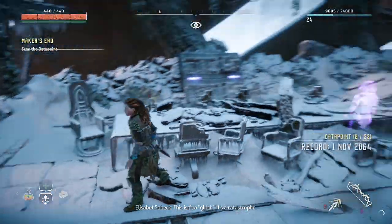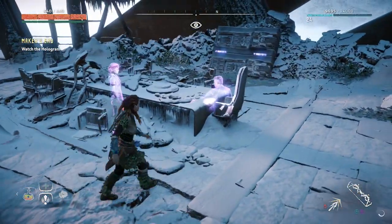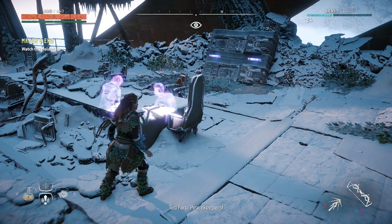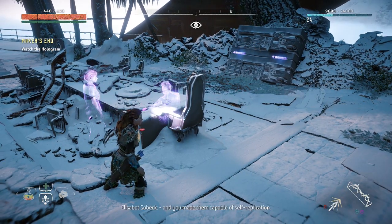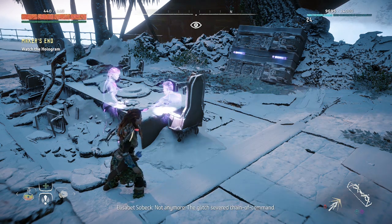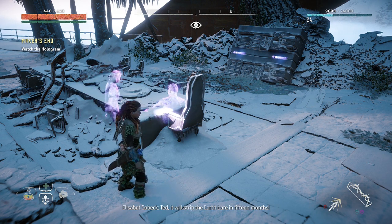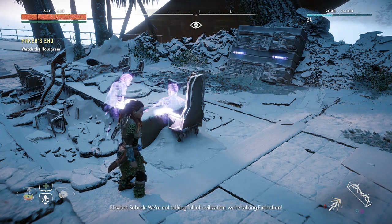This isn't a glitch. It's a catastrophe. Fully aware. It's bad. Bad? Jesus, Liz. It's not bad, Ted. It's apocalyptic. You built a line of killer robots. Peacekeepers. That consume biomass as fuel. In emergencies. And you made them capable of self-replication. Limited self-manufacture, controlled. Not anymore! Not anymore. The glitch severed the chain of command. The only nation this swarm answers to now is itself. Everything else is just food. And at the rate it's replicating, Ted, it will strip the Earth bare in 15 minutes. We're not talking fall of civilization, we're talking extinction.